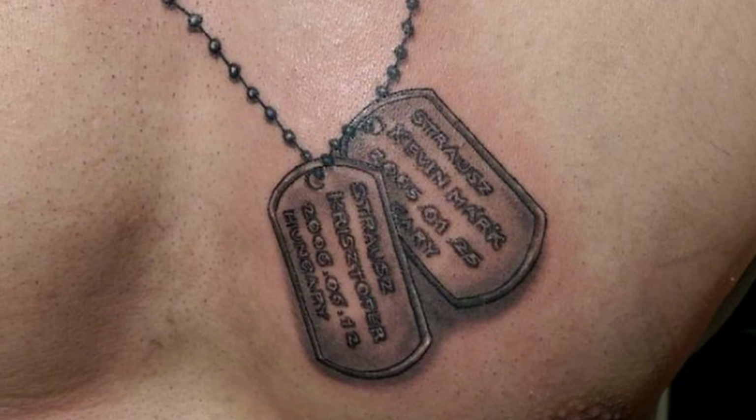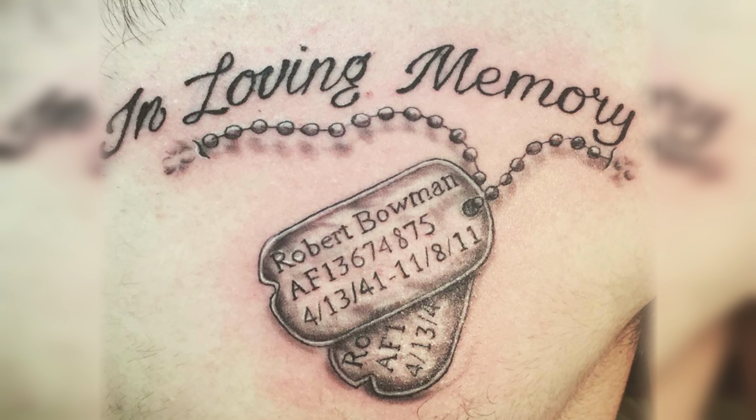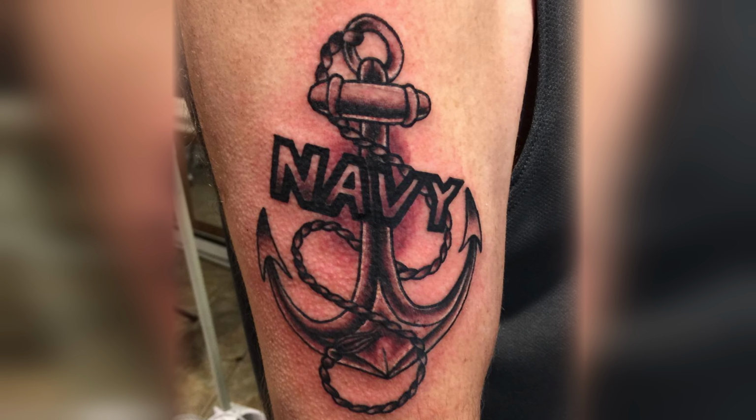Now, as far as different tattoo meanings, we have a few just to give you a little bit of insight. Dog tags can represent a person's own military service, or the memory of a loved one that has fallen. An anchor would signify traveling or being a boatswain or a chief.